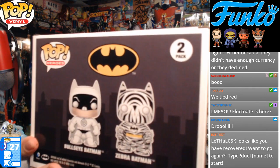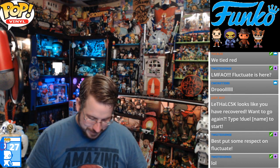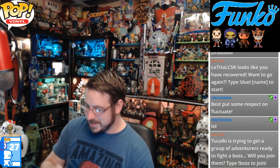When this came out, I was really craving some Batman. And then I realized that all they do is just repaint it and charge even more. Drool! Best put some respect on Fluctuate. So on the bottom, and I know that I paid retail, it says $24 I paid for this. There's no way that that is worth anywhere close to $24. No way. All right, so the Bullseye and Zebra Batman is trending at $15. $15, that's it. And I know I paid $24.